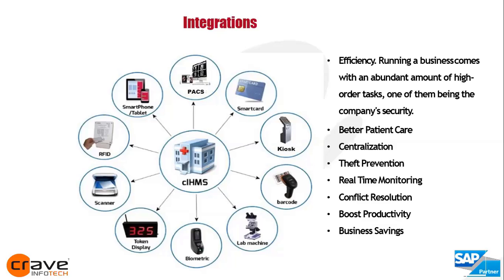So basically, this is something through which you can do real-time monitoring. You can boost your productivity, and provide better service to your patient.